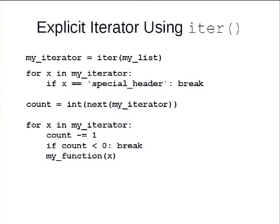The example of a list with weird things in it is a little bit contrived, but you can write code like this when parsing files and things. And I often find that it's just simpler to use the iterator like this. If you don't make your own iterator, if you just did for x in my list, then as soon as you break out of that loop, you've lost your place.